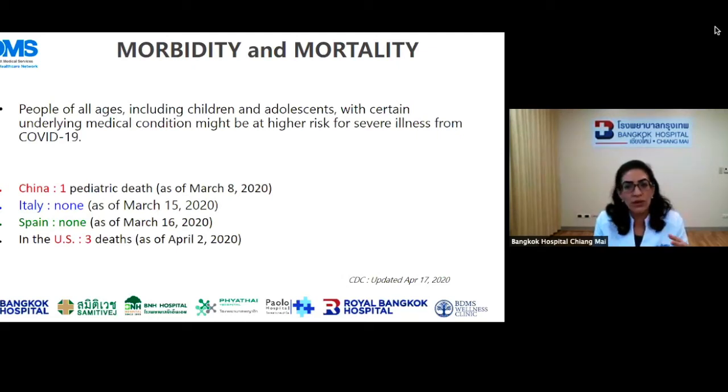Up until March, there's been only one pediatric death in China. Up until mid-March, there had been none in Italy or Spain. And so far, as of April 2nd, there have only been 3 deaths in the US. One of them is still under investigation, whether it's really associated with COVID-19 or was a complication of surgery.